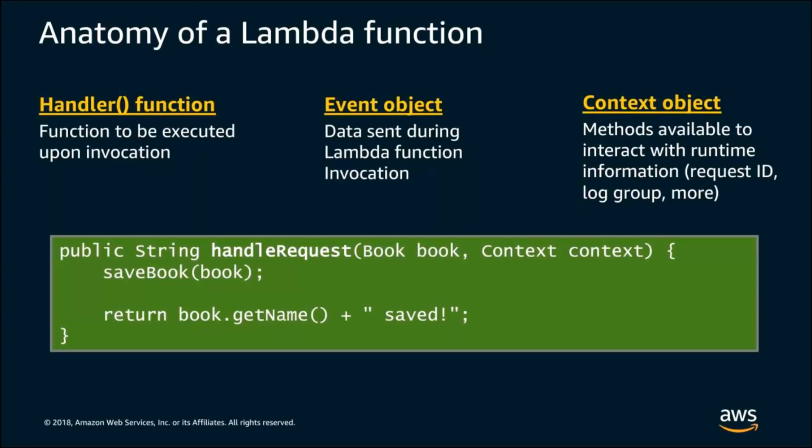And then lastly, the context object, which is built into the platform and becomes methods available to your code base. It contains information such as the logging group, your timeout, and the request ID. These might be pieces of information you want to interface with for various reasons. You might want to track, log, or capture that somewhere. This is information related to the request and the underlying platform that you can pull in.